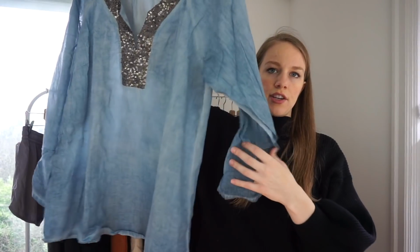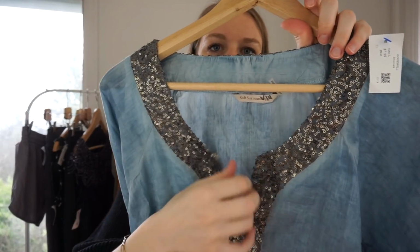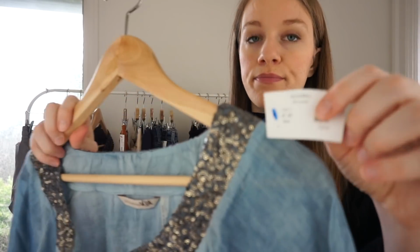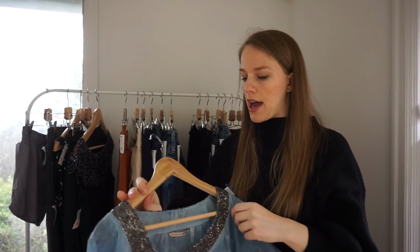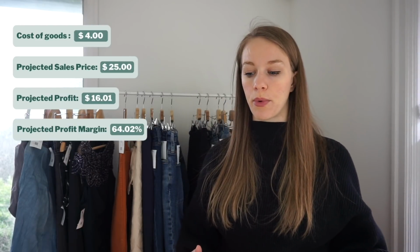It is a semi-sheer tunic with this sequin embellishing along the neckline. And so I thought this embellishment detail, paired with the fact that this is a tunic, which is great for spring and summer, which we're going into, made it unique enough to pick up. But also, being a size large also helped because larger sizes by Soft Surroundings do better. This was $7.99, but the blue tags were half off, so I purchased it for $4. After getting home and checking comps, I think that I'll have a sales price of around $25, which would give me a projected gross profit of $16.01 and a projected gross profit margin of 64.02%.